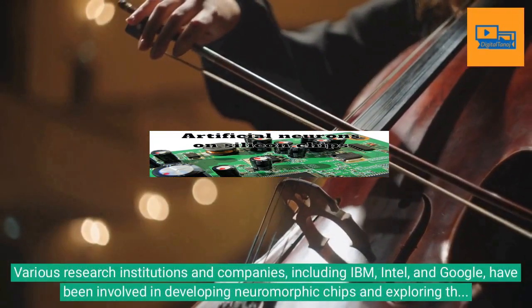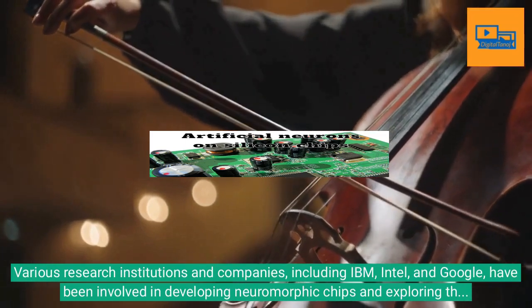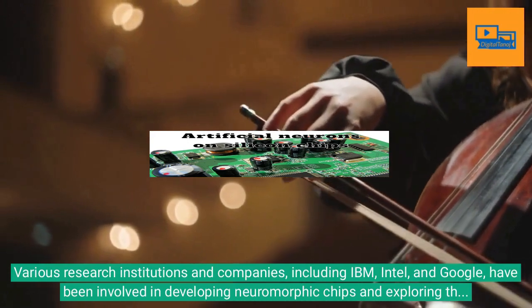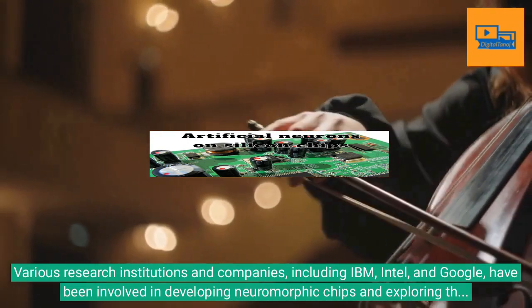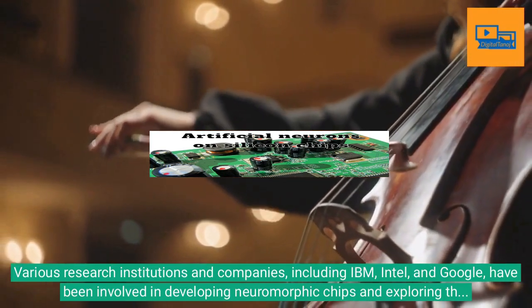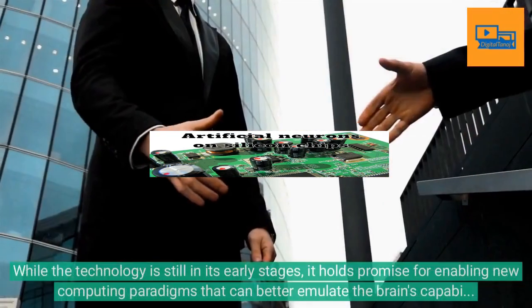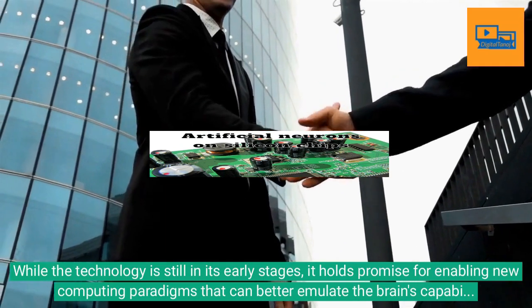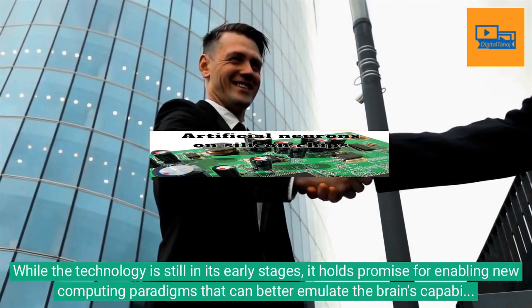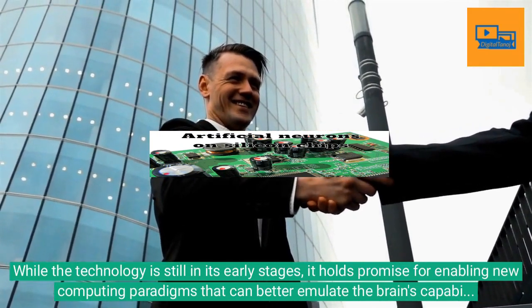Various research institutions and companies, including IBM, Intel, and Google, have been involved in developing neuromorphic chips and exploring their applications in areas such as artificial intelligence, robotics, and neuromorphic engineering. While the technology is still in its early stages, it holds promise for enabling new computing paradigms that can better emulate the brain's capabilities.